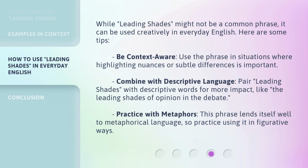Combine with descriptive language. Pair leading shades with descriptive words for more impact, like the leading shades of opinion in the debate. Practice with metaphors. This phrase lends itself well to metaphorical language, so practice using it in figurative ways.